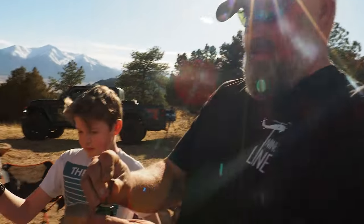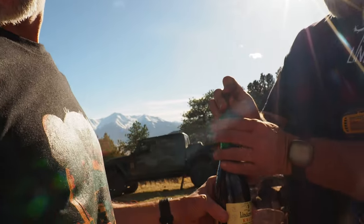The sun is setting here in the mountains of Colorado, and we got a few treats to share with our friends, but we forgot the cork thingy. Cork thingy, to get the cork out. The corkscrew. So you have to improvise. MacGyver, when you forget such items. All right, what do we got here? You want Parker to take that? Sure. Here, Parker. The camera.